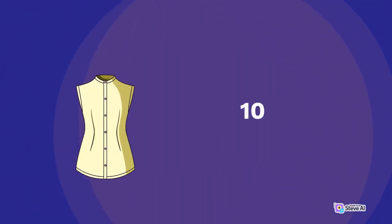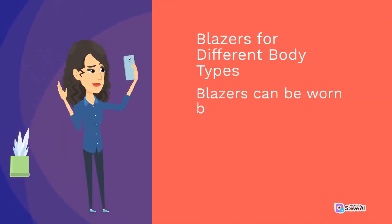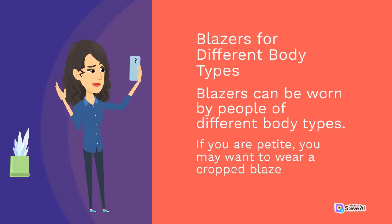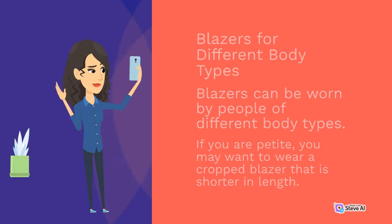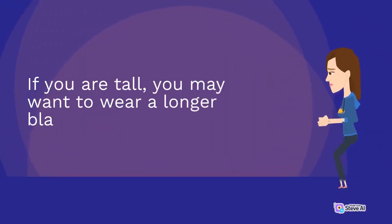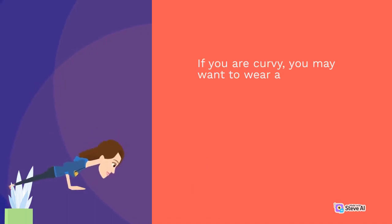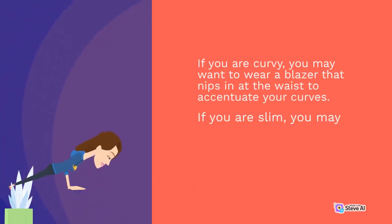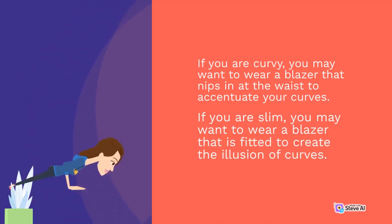10. Blazers for different body types. Blazers can be worn by people of different body types. If you are petite, you may want to wear a crop blazer that is shorter in length. If you are tall, you may want to wear a longer blazer that falls below your hip bones. If you are curvy, you may want to wear a blazer that nips in at the waist to accentuate your curves. If you are slim, you may want to wear a blazer that is fitted to create the illusion of curves.